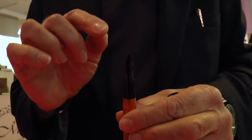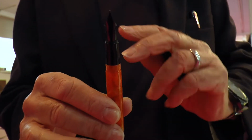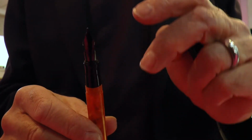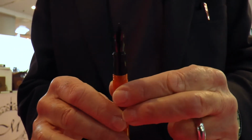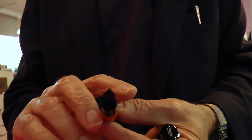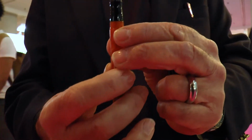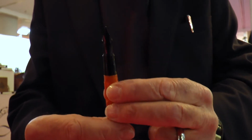And this nib will be available on all Conklin pens coming very soon. You can take the OmniFlex nib and put it on any Conklin pen you would like. And it writes beautiful, beautiful. It's flexible, but not too flexible. It has an amazing shape, different shape. Very cool shape.